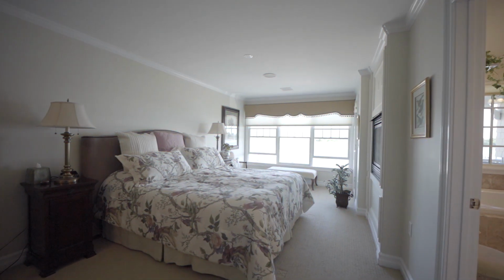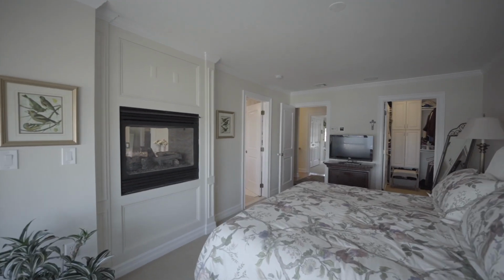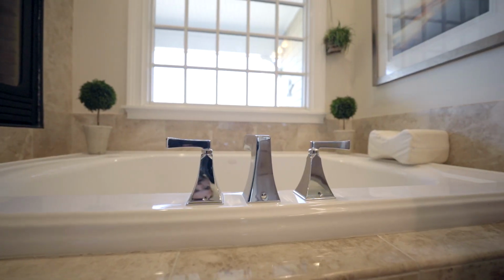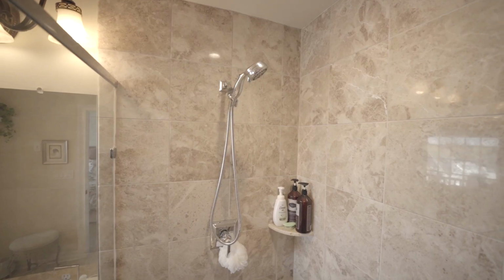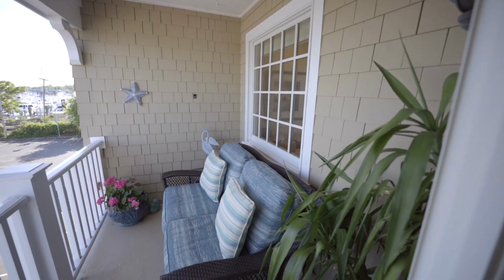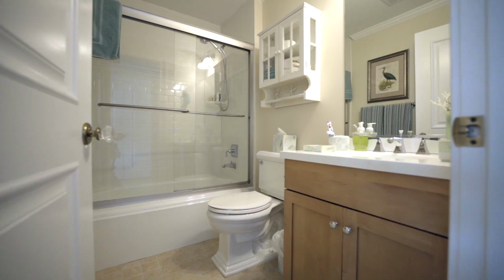This ensuite master has a big, spacious walk-in closet and its own double-sided fireplace, so you can recline in your jacuzzi tub by the fire. And what's a master bedroom on the water without its own balcony overlooking the Manasquan River and ocean? Your guests get to have their own bedroom with a full bath and balcony.